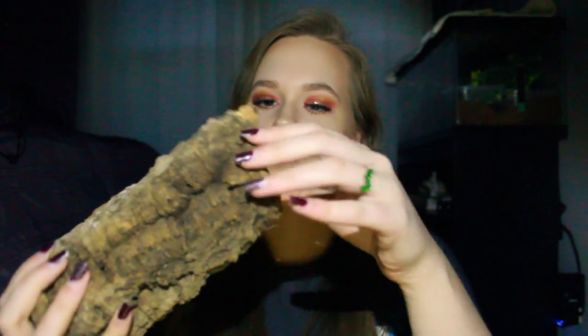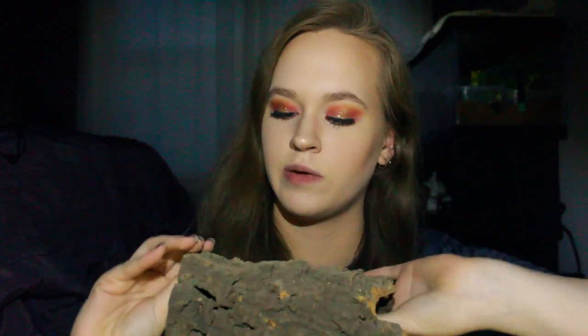Then I got this cork round. I got this also for my hermit crabs because I just thought that they would like something more natural. I actually want to create a natural bioactive vivarium for them, but I'm not completely sure how. I've been reading a couple hermit crab forums. I did have springtails in their tank when I first set it up, but I don't think any of them made it. I need to figure out how to support springtails in that environment, even though you would think they did really well in there.